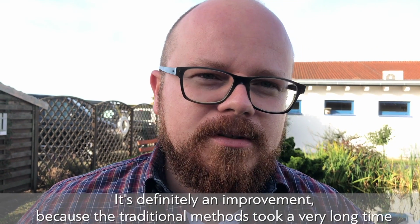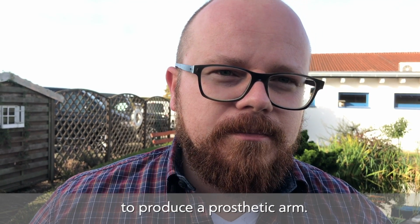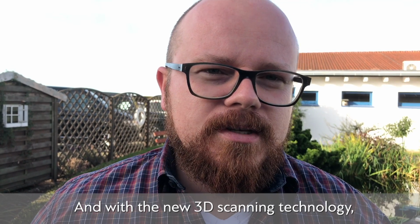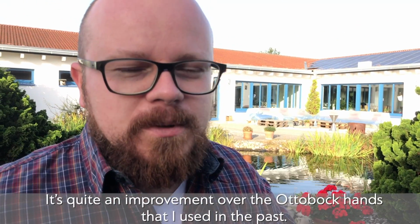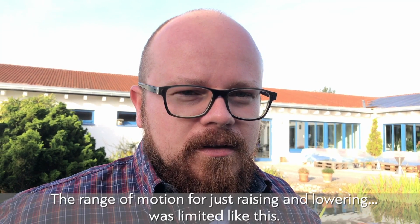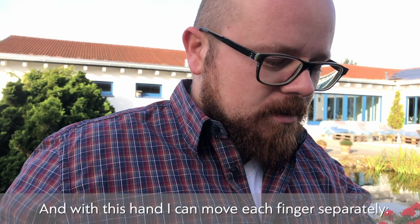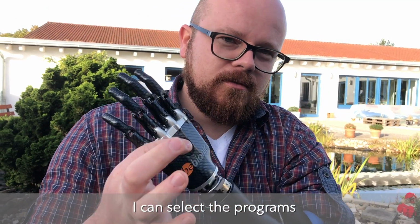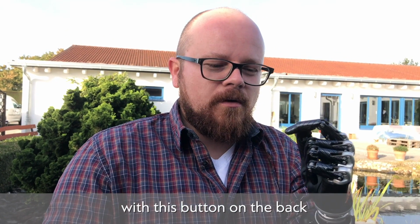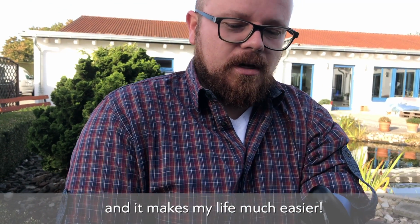It's definitely an improvement because the traditional methods took a very long time to produce a prosthetic arm, and with the new 3D scan technology it's much faster and much more precise. It's quite an improvement over the Ottobock hands I used before. Their range of movement was just open and closing. They were fixed like this, and with this hand I can, for example, move every finger separately. I can choose the programs with this button on the back, and it made my life much easier.